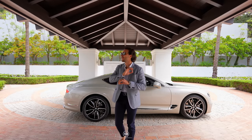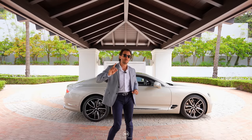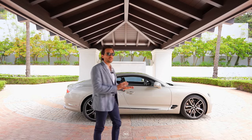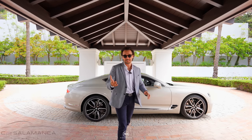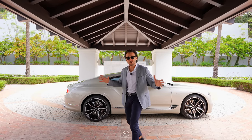And today we have an exquisite home for you in the exclusive residential area of Zagaleta. Before we start the tour, what a stunning car. It fits perfectly to this home. It's a Bentley GT Azure, thanks to Cedar Salamanca and Bentley Marbella for giving us this ride. But now off to the home, guys.